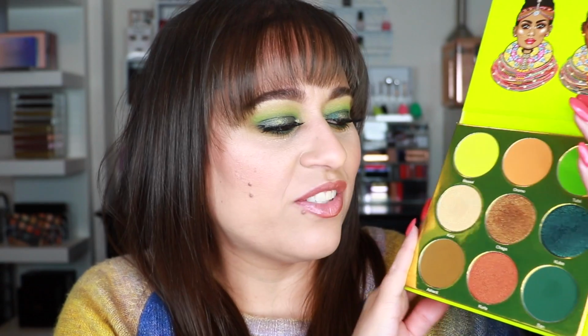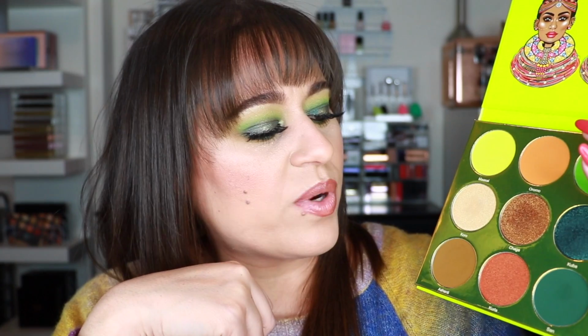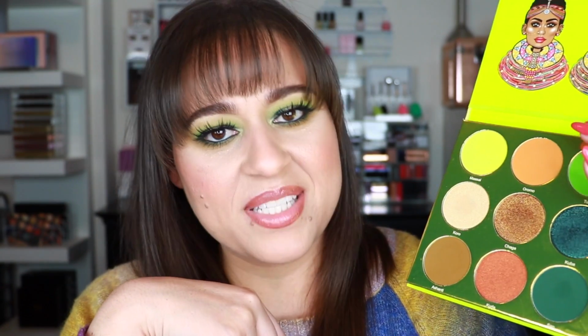So now that we have the pricing information out of the way, here is what the palette looks like. She is a beauty. It is a 9 giant pan eyeshadow palette. You have 9 pans total and of the 9 shades that you have, 5 of them are going to be matte shades, which are going to be all the way across the top and the bottom 2 corners here, and you do have 4 metallic shades.